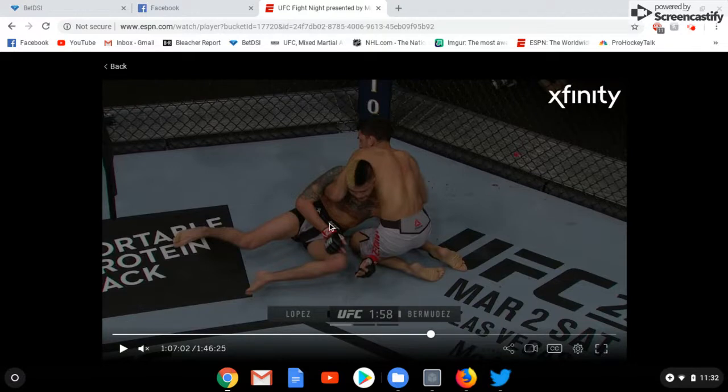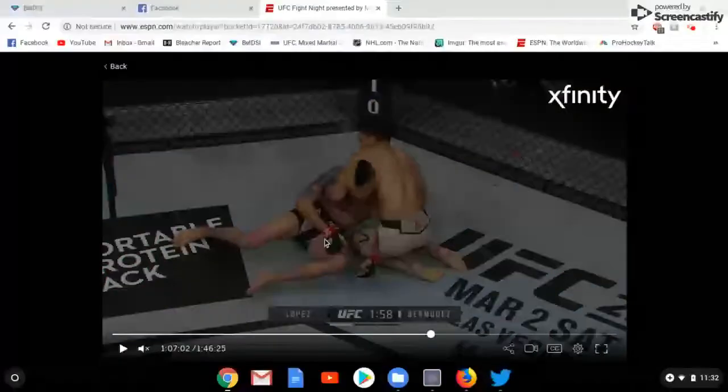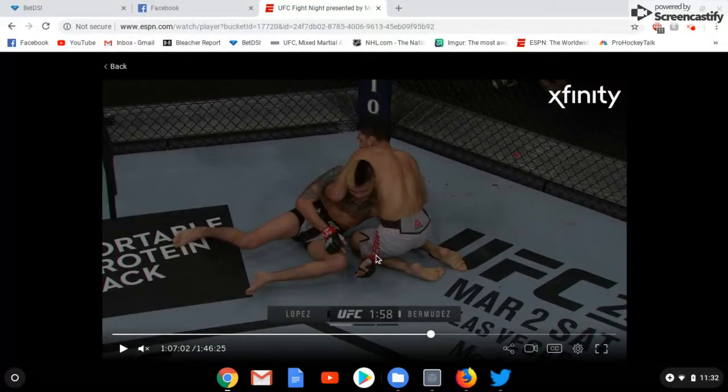It seems like he's just waiting until he can get to a position where he can clasp it with his left hand and then try to go up for a single. But he's really not doing anything either offensive or defensive with his hand the entire time. And that's really where he's making a mistake here, because now he's going to try to go up and take a single leg. Meanwhile, he's doing nothing to deal with Bermudez's left arm, so Bermudez is just going to sneak the choke in as a result.